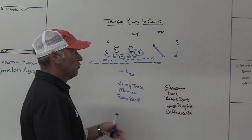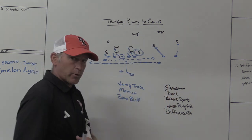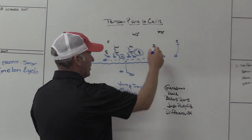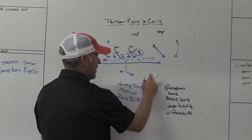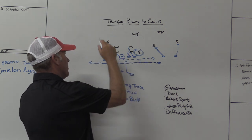All right, we're not going to have any issues with illegal players downfield because we're going to make sure the ball is thrown behind the line of scrimmage. We're not going to throw that forward pass across the line of scrimmage. Right, so now we can keep one and two on the line. All right, and then we can motion across, give you a jump tight end, a motion. Now we give you all that.